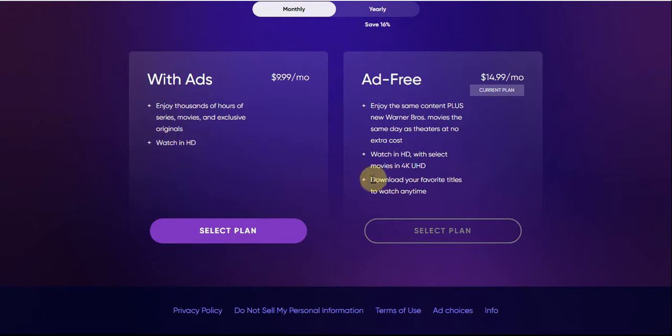All right, so when it comes to downloading content, you can only download on mobile devices. So you won't be able to download on a laptop or a desktop or anything like that.